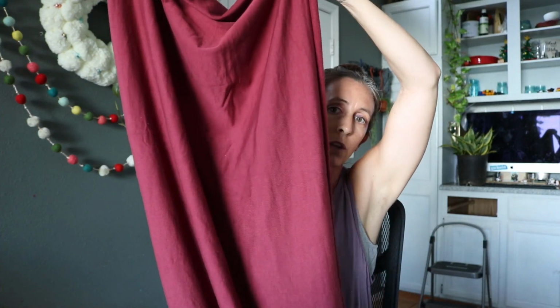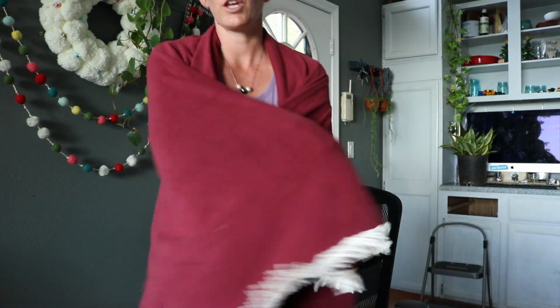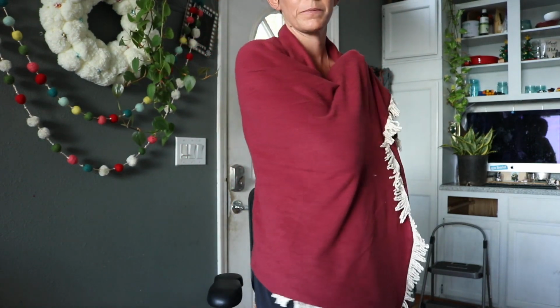So I've been dying to tell you about this new item, which is the Dino Apparel Lush Throw. They call it a wearable blanket. So it's long, and then it's semi-thin, so you can get it into like a scarf situation if you needed to. And then when you wanted, you bust it out into the wearable blanket.